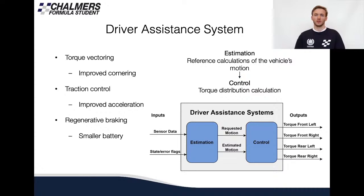The driver assist system consists of 2 blocks. The first block calculates the actual vehicle motion and the requested target motion from the driver. And it does this with all the sensor and driver's input data we have in the vehicle. The second block, the control block, then calculates the optimal torque distribution for the 4 wheels.